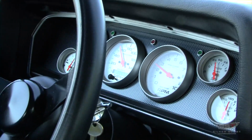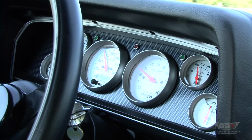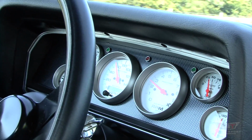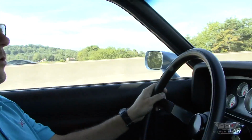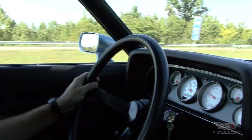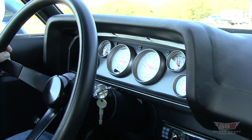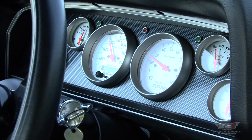Okay, so we're running down the highway. We're at about 60 miles per hour and turning about 2,500 RPMs. So this is what you would normally be at if you had a 3-speed automatic, or say a top loader 4-speed with no overdrive. So it's fun to drive up to about 60, but if you want to go any kind of long distance, car show, road trip, anything like that, it kind of gets old after a while.